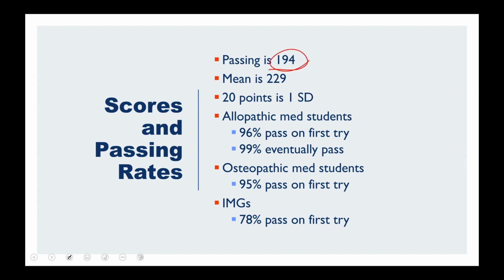In terms of scoring and passing, the 3-digit passing score is 194. It's been that way for a couple of years. The mean kind of bumps around 229, 230, and the standard deviation has been stable at 20 points. With regards to the actual passing itself, if you're a U.S. medical student, you're essentially just going to pass the exam, mostly on the first try, but almost everybody passes within 3 tries.